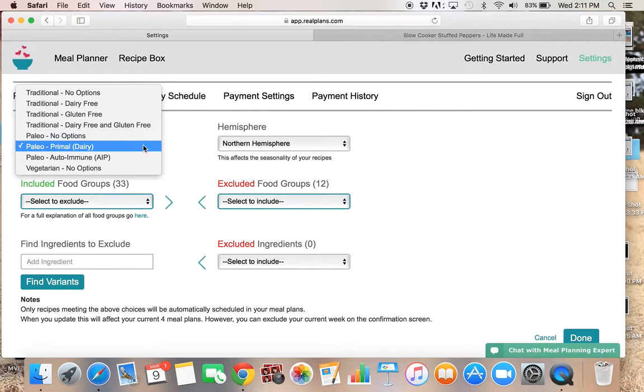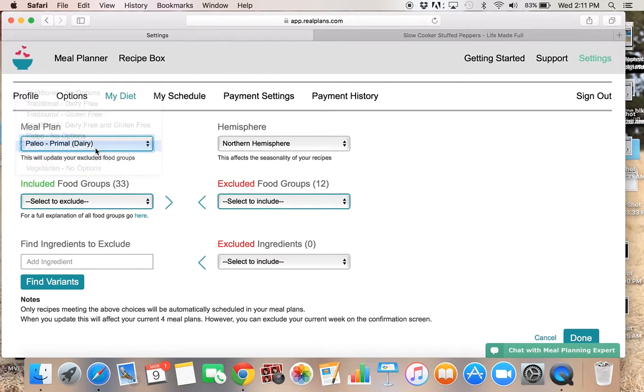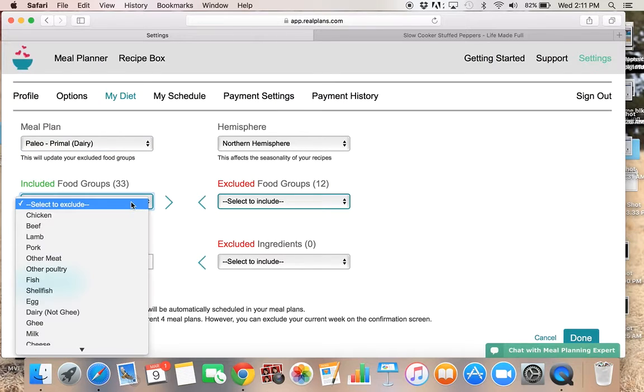So whether you're strict paleo with no dairy, or if you're primal or AIP or vegetarian, or maybe you just eat traditional with no food sensitivities or elimination at all. So for us, we do eat some dairy, so I'm going to leave dairy in there. And then you can go down to included food groups, and this is really awesome. So you can personalize it even more.